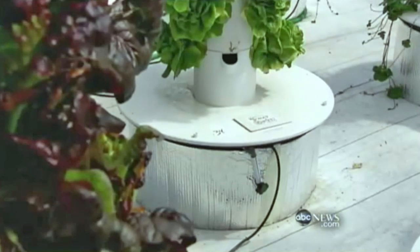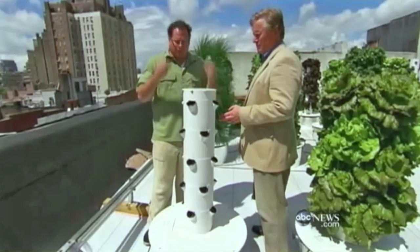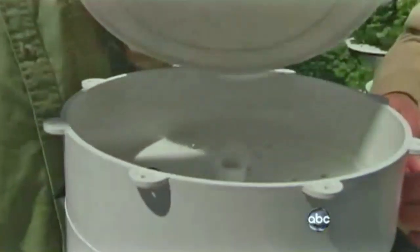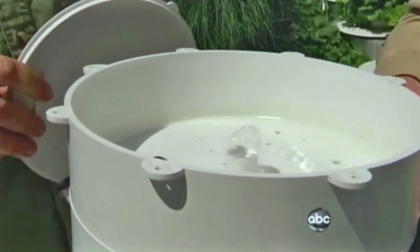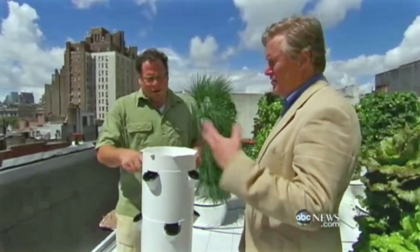Okay. What we have in the base is the water, the nutrient solution, the water that's filled with our minerals, which is what makes a plant taste good. It pumps through the center here. And then it trickles down. It uses 12 minutes of energy an hour. It runs for 3-minute cycles. And then it gets air the rest of the time.